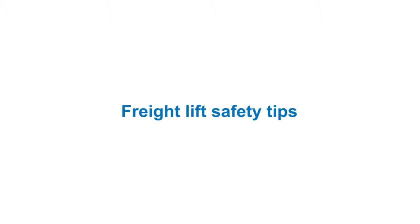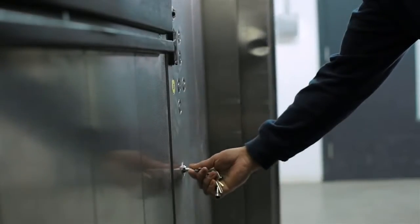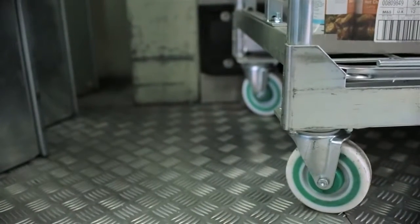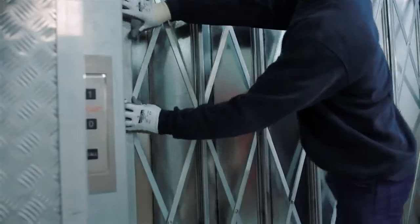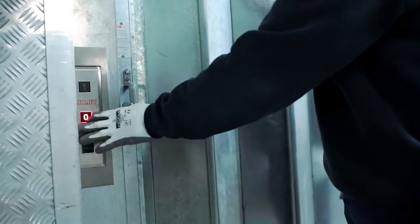When using freight lifts, always use the key to make sure the doors stay open while you are loading the car. Load the goods safely and evenly, leaving some space between the goods and the opposite doors or wall, and enough space for you to move around. Never overload the lift. Close the doors properly and send the lift to its destination. Freight lifts should not be used for transporting people.